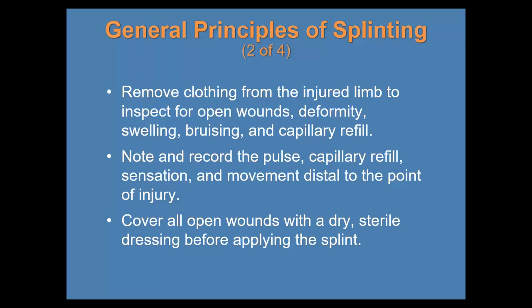Justin: On that, if we don't have a cap refill or a pulse or anything, do we just hold off on splinting, or what? If the paramedic's not there and you're doing it, maybe it's an MCI or something like that, and you have a bunch of patients and you basically get thrown one. Here you go, you've got to take care of this patient for 45 minutes.